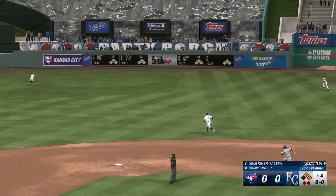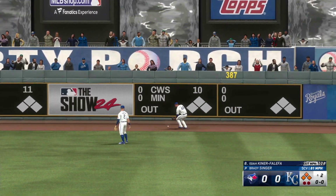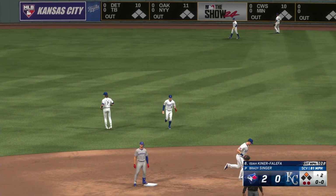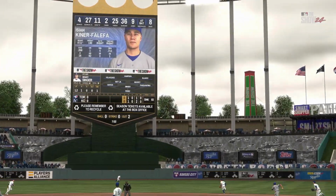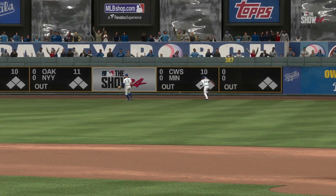Swung on, belted. That one hops against the fence. 1 runs in. The second run scores. It's 2-0. Got to be feeling great about that double. Big spot, and he drives in 2. When you connect and it jumps off your bat like that, you're thinking double at the very least. Put a great swing on it, and man, he wasn't fooled at all.